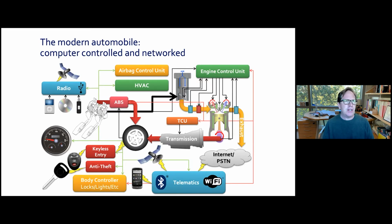And so what happened early on is they started adding more computers to cars. Dragging wires between all these pairs of computers didn't make sense. So they set up an internal network for all these computers to communicate. But then it's also externally networked as well. And some of these are things that you would recognize as an external network, telematic services like OnStar, or if your car has Wi-Fi, you might recognize that, oh yeah, my car's talking to the internet.